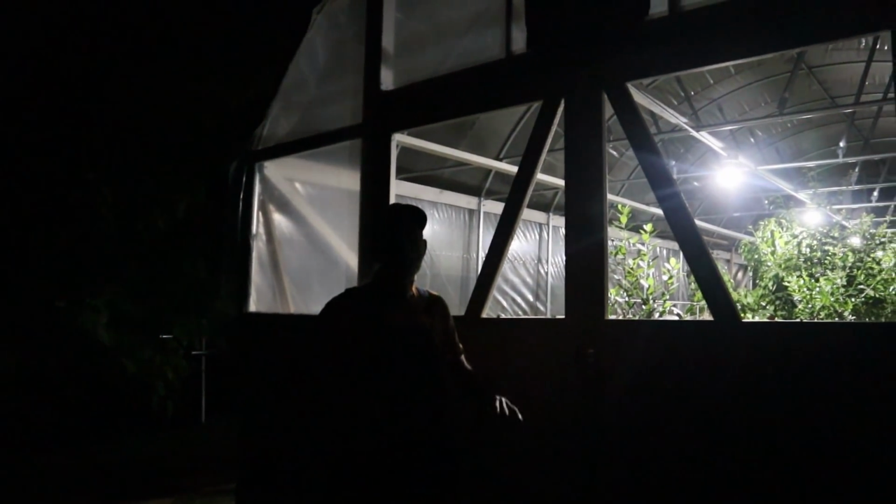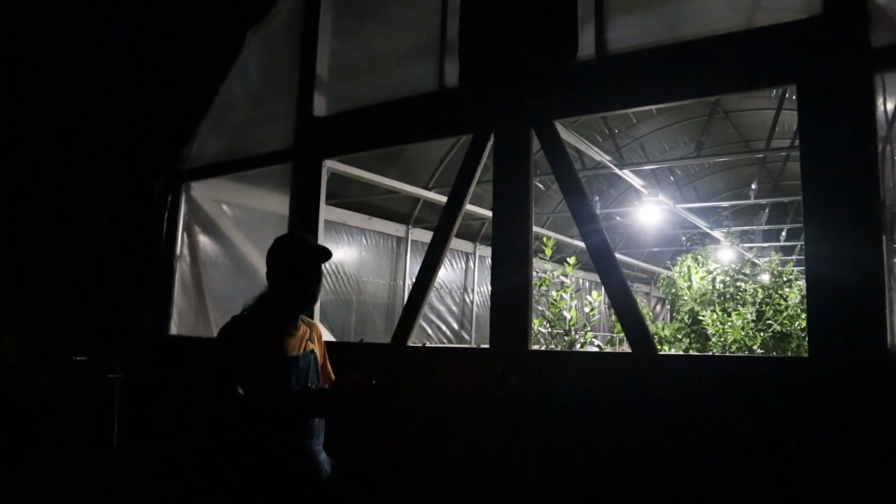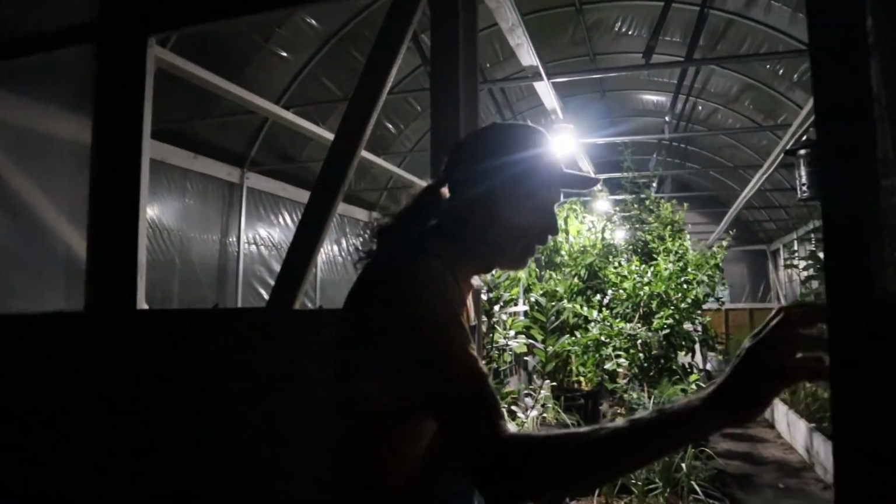Alright guys, we're over here at the first high tunnel, the one that's got the trees and all in it. We're going to open it and go in and take a look. Now we're going to shut the door behind us because bugs come out at night.